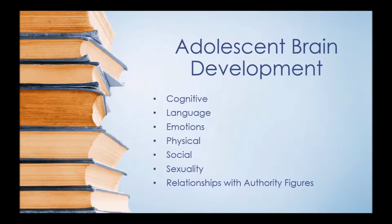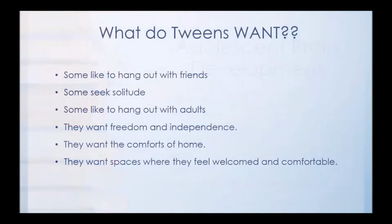So now we know that their brains are all over the place. So what do they want going forward? Well, some of them want to hang out in groups and socialize with their friends, which also often involves a mobile device. They want to crowd around a computer playing video games or watching YouTube videos.